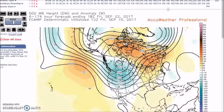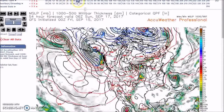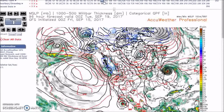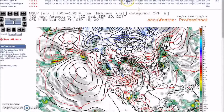Another thing I want to show is the other models. Okay, this is the GFS. Now here's Jose, getting back to this. Watch how it tracks. Look how close it comes. This is on Tuesday, the 19th, and then it comes up along the coast. The center almost hugs the coast, very close to the coast.